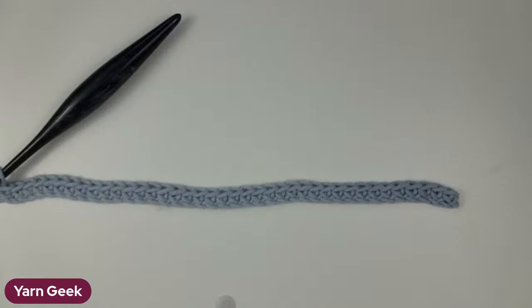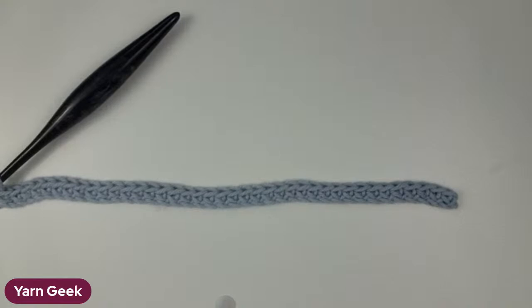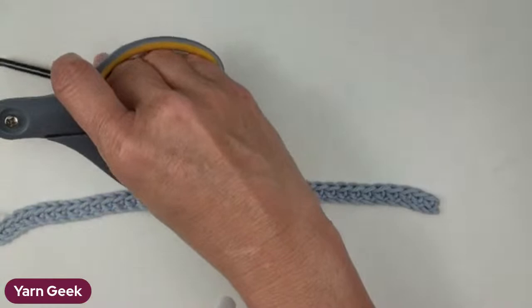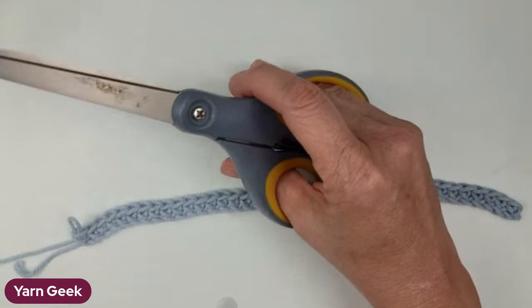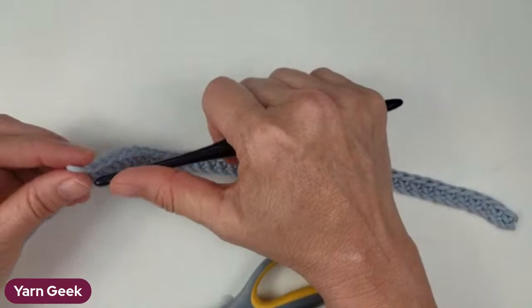Okay, now the next thing that we're going to do is, are you ready to start the second row? We're going to cut this one off right here, and I'd say leave about 3 inches on the end, because at the end of these little mug rugs, some people like to make fringe. I like to make fringe. So I'm going to make it about 3 inches long, and that's just enough to make the fringe with all of them.